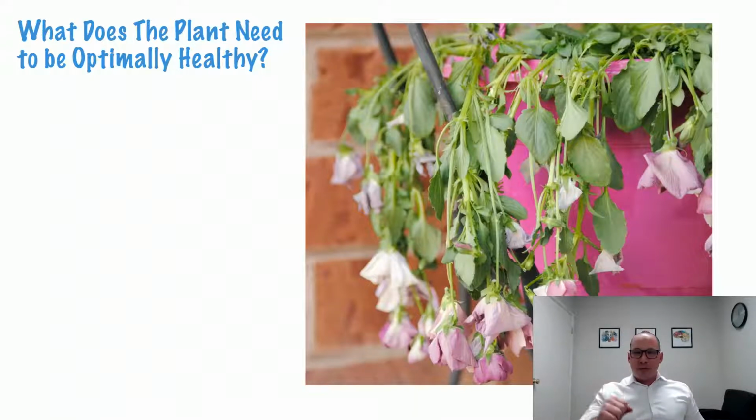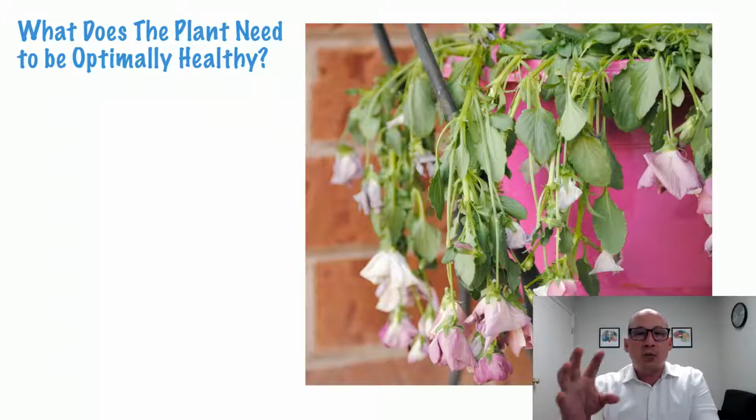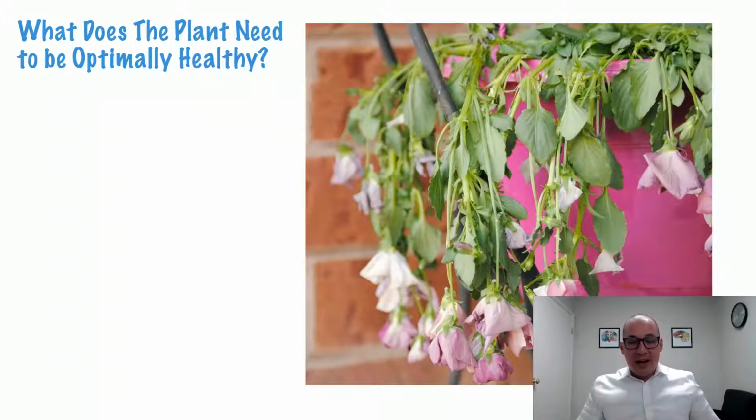I apologize, my face is covering a lot of the picture, but what you're looking at is a wilted plant. And the question for this exercise is this: what does the plant need to be optimally healthy? Now, I've asked thousands of people over the last few years this question, and almost everybody can give me the general answers of what this plant would need to be optimally healthy, right?